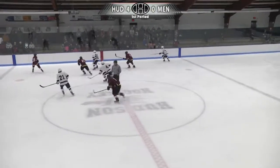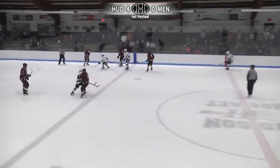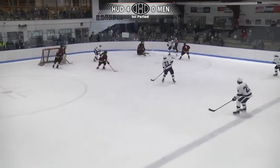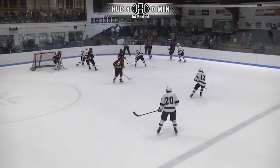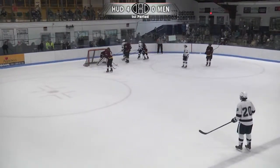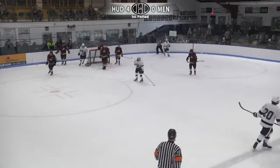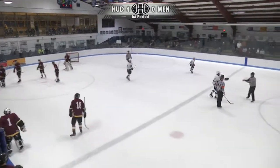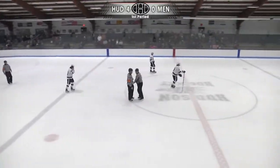12 seconds to go. See if Hudson can't get one more before they get off the ice here. Woo, fed it on into Hansen. He just rides around. Back to Danielson. Danielson, I wanted to see a snapshot there. That's going to do us for the first period. It's Hudson on top by 4, and Menomonie with nothing.